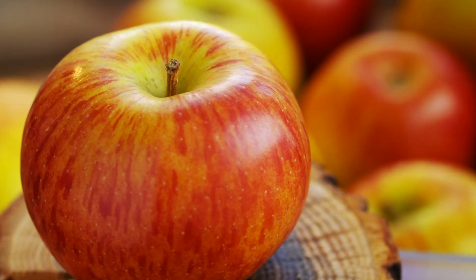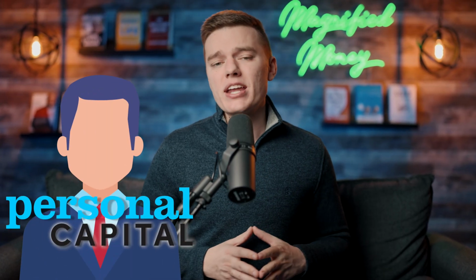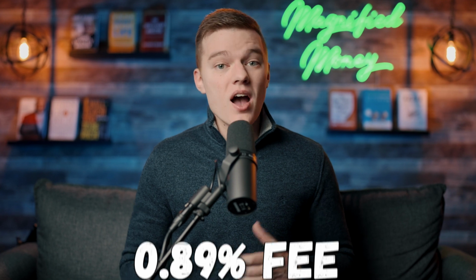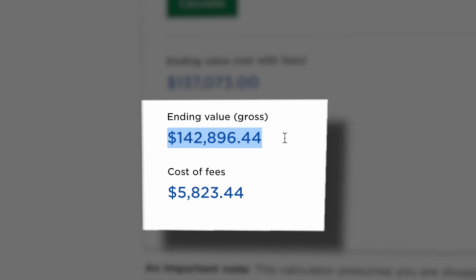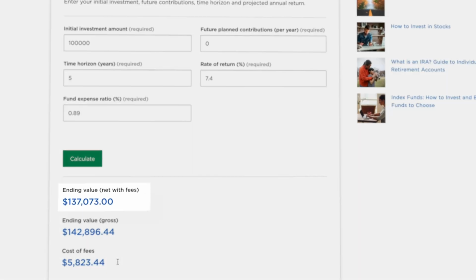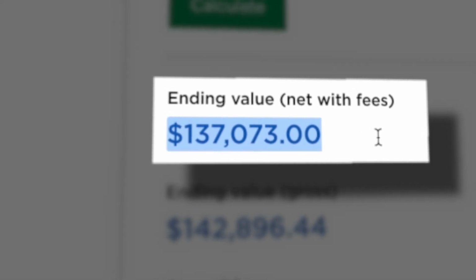So for the sake of comparing apples to apples here and giving you a final verdict, let's say that you invested $100,000 at the start of that 5-year period and made no additional contributions to your portfolio. Well, with the professional hand-picked portfolio, you had that average annual return of 7.4% over 5 years, and that portfolio cost us 0.89% each year. Again, removing the various fees that specific ETFs and mutual funds may charge. So that means that after 5 years, our $100,000 would turn into $142,896, but we would have to pay $5,823 in fees over those 5 years, meaning the professional hand-picked portfolio would turn into $137,073. Honestly, that's not that bad for such a short period of time.